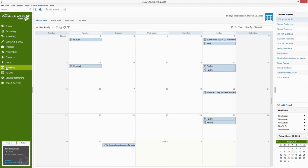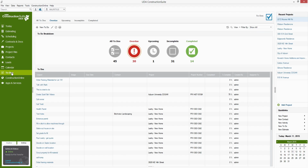The calendar has an updated look and feel, so you can go in and pick and choose which contacts or projects. You can see it's just cleaner, so it allows you to jump between those. You can also see this same type of visual effect in your overdue window. We use these heavily internally in terms of managing tasks between us here at UDA. The to-dos is one of our heavily used tools where we're able to assign different tasks to people and quickly see what's been completed and what's still left to complete. So a lot of nice ways to see that information.